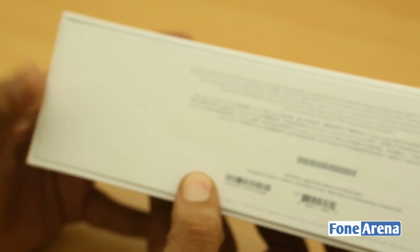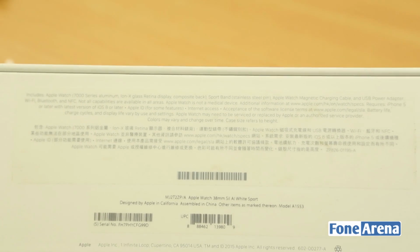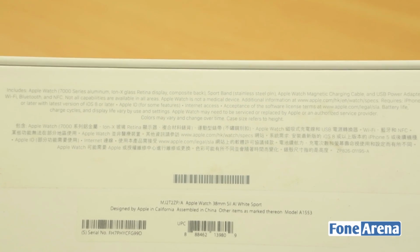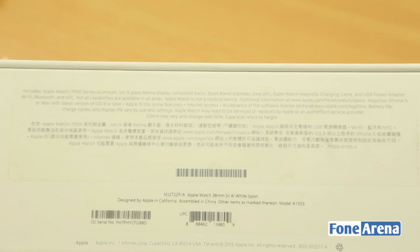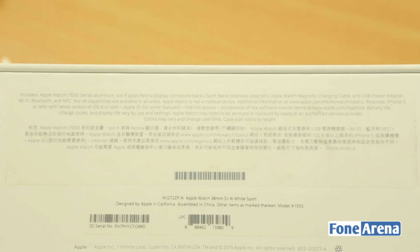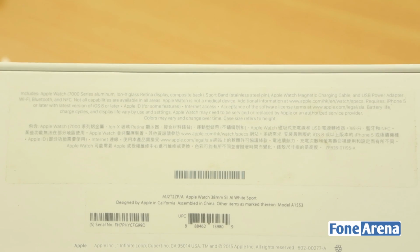So this is the box on the front, and on the back you have the specs as well. So you have the specs here: Apple Watch 7000 series, aluminum INX glass, Retina display, composite black, sports band, stainless steel pin, Apple Watch magnetic charging cable, USB adapter, Wi-Fi, Bluetooth, NFC. So yeah, a lot of interesting stuff here. Apple Watch is not a medical device, they say, but also they're promoting Apple Health as well, and it requires iPhone 5 or later, iOS 8 or later, Apple ID.